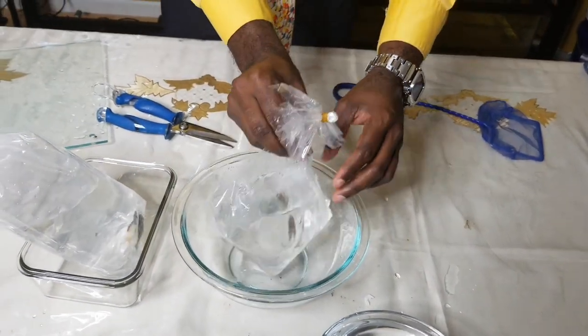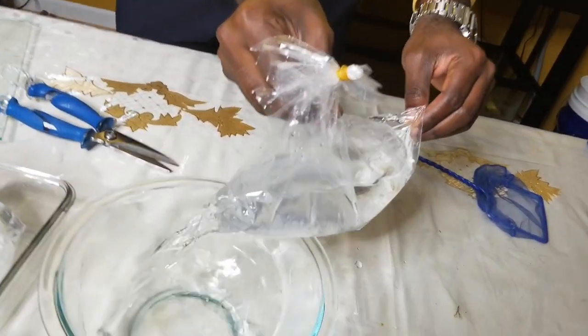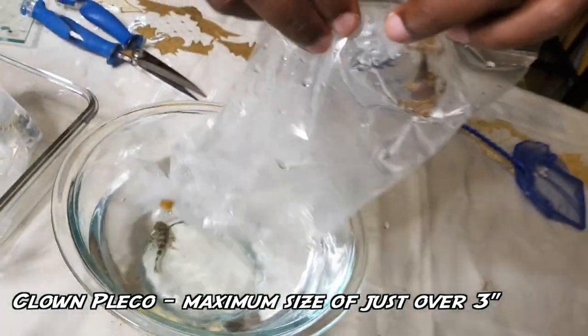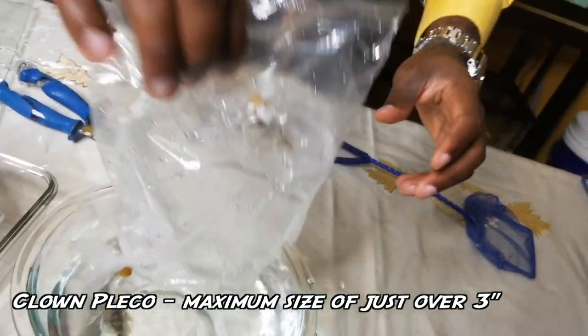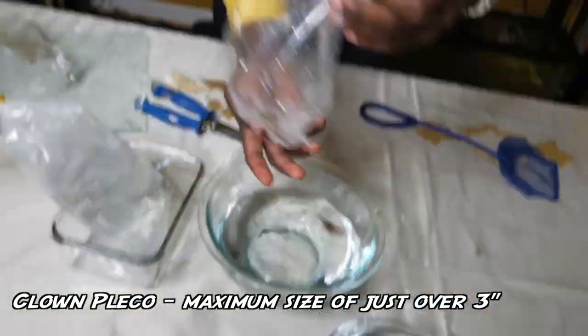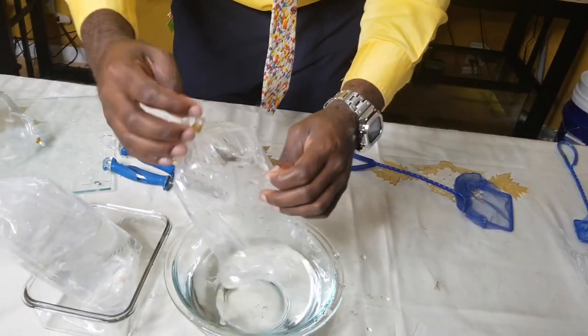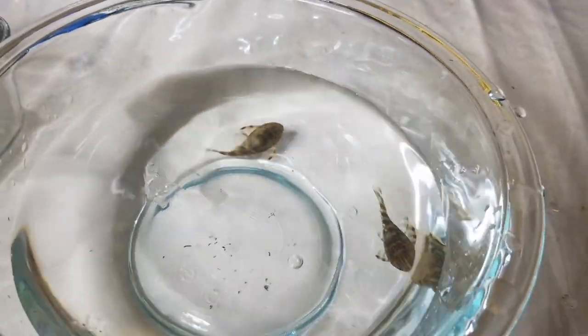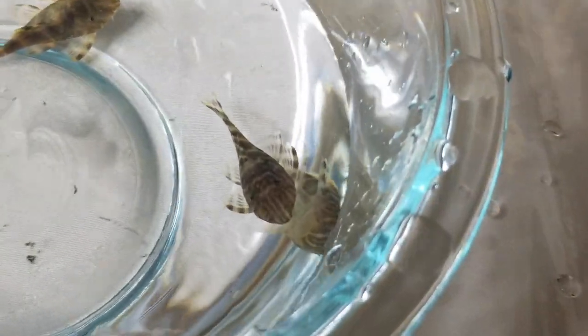This should be the clowns. Should be two clowns. They're always like just one that likes to stick in the bag. You're just sucking on that bag. Right? Look at that. These are the clowns. Yeah, those are clowns for sure.